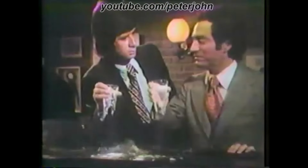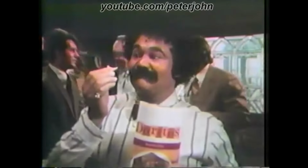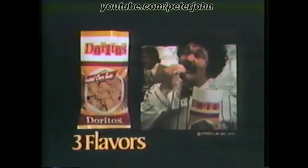When people eat Doritos brand tortilla chips, one good crunch leads to another. Try Doritos. They taste as good as they crunch.